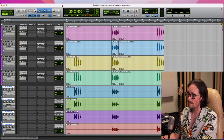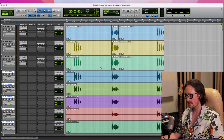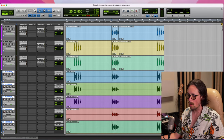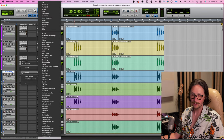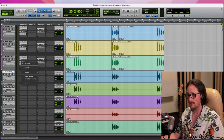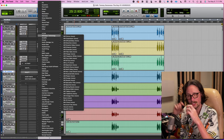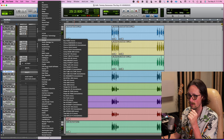Now remember, because we have multiple stacks, it doesn't mean we need to apply everything to multiple stacks at a time. We should always try to do one at a time, right? So what we want to do is focus on one female vocal lick or line and develop a chain for that vocal line. And then from there, we can copy down that chain and adjust to whatever the other vocals are doing.